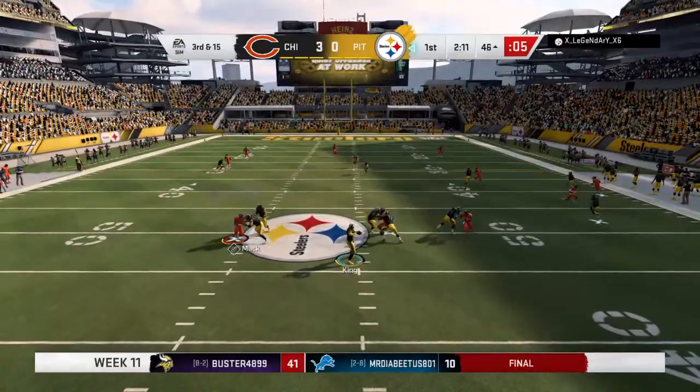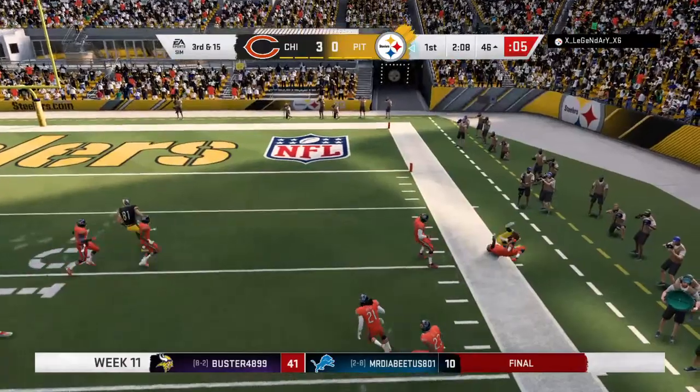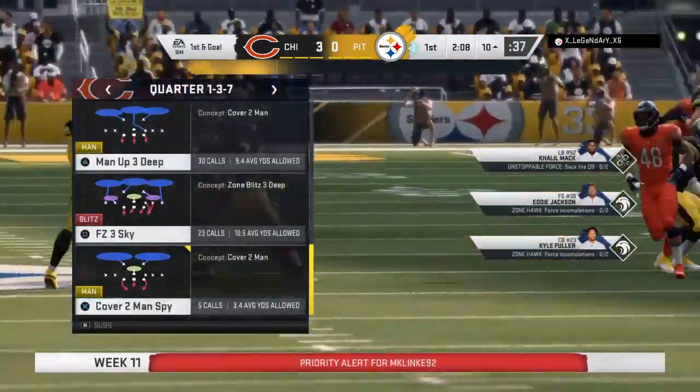Now King, operating from the gun. And he'll find Washington. That's complete. They're able to convert on 3rd down, and that sets up a 1st and goal.